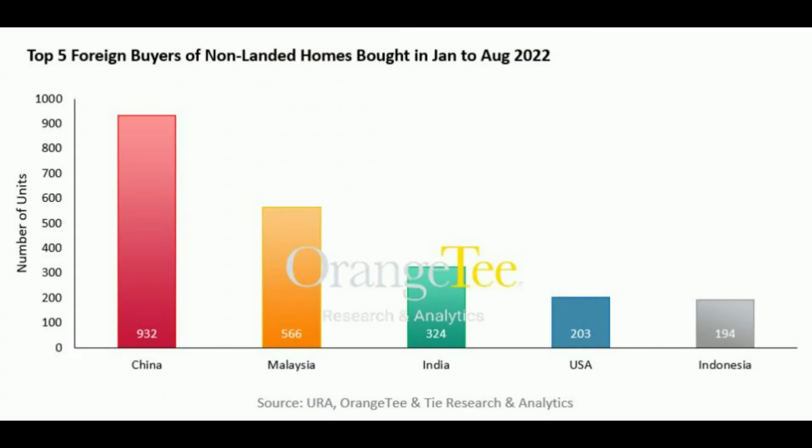I haven't mentioned the biggest country yet so far, the United States of America, where only if you're a citizen, you're in luck because yes, citizens of the USA do not have to pay ABSD and are treated as local Singaporeans when buying residential property here. In fact, buyers holding American citizenship make up almost 10% of all foreign buyer transactions of non-landed homes from January to August 2022.